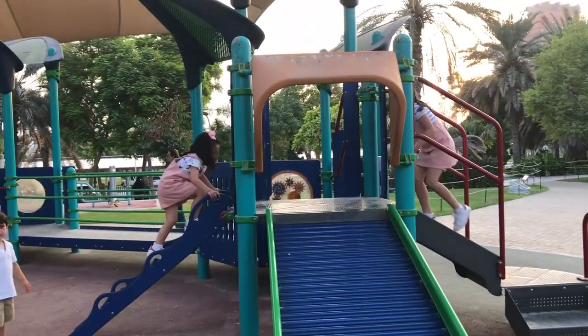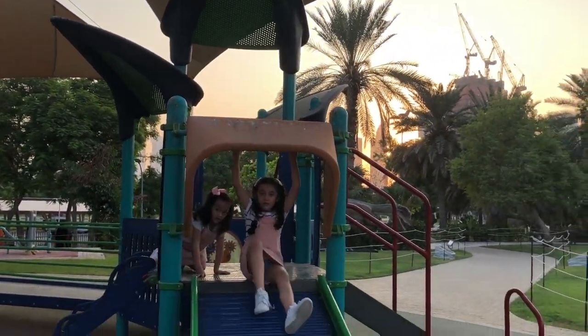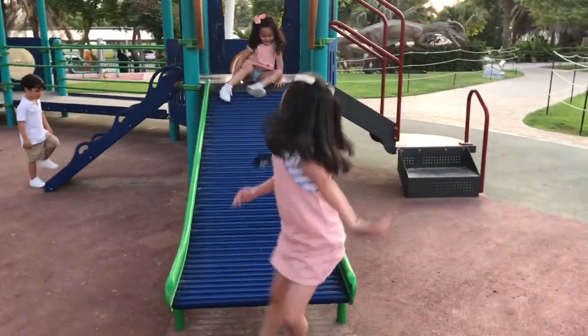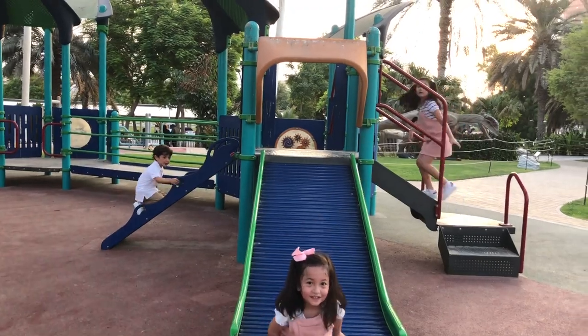Later on, we can try that one there as well. Yeah, I want to go on the zip line. Yeah, okay, come on. Both of you, can you do it? Uh-oh, something is showing.